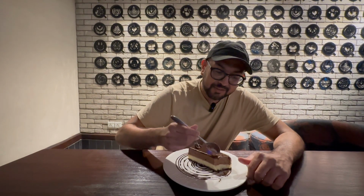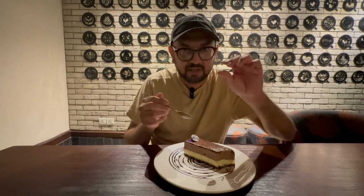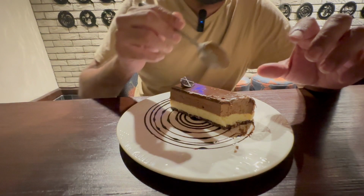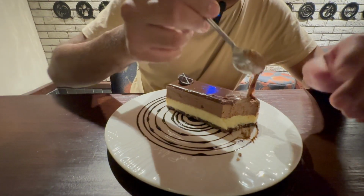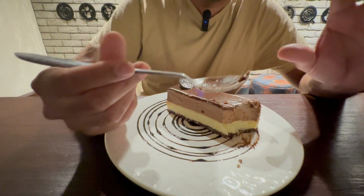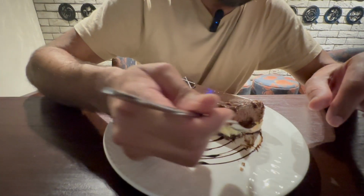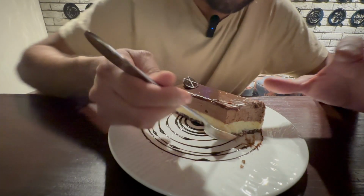So the top layer is the fudge. The fudge is a little bit solid. It is not like solid chocolate, like you know how a chocolate bar is solid. It is not that solid. It is a little bit soft, but it is still a little bit thicker than this second piece of chocolate, which is a creamy chocolate. The next piece is this cream cheesecake layer, and then the last piece over here is that cookie layer.